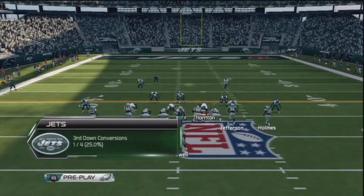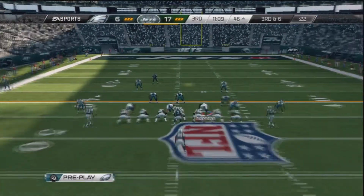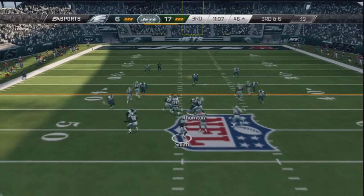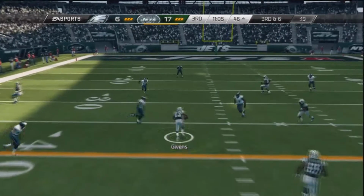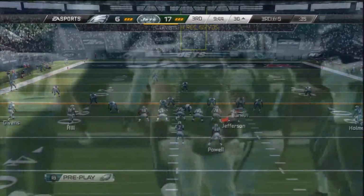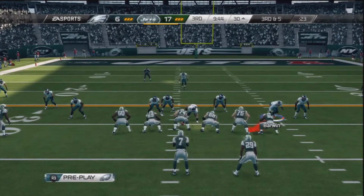And now here come the Jets again on 3rd down. 1 for 4 on 3rd down conversions today. Geno Smith from under center. He drops back. Geno Smith looking, fires, and finds Givens, who is then hit almost immediately. 4 receptions, 65 yards, but he does have the 1st down there.